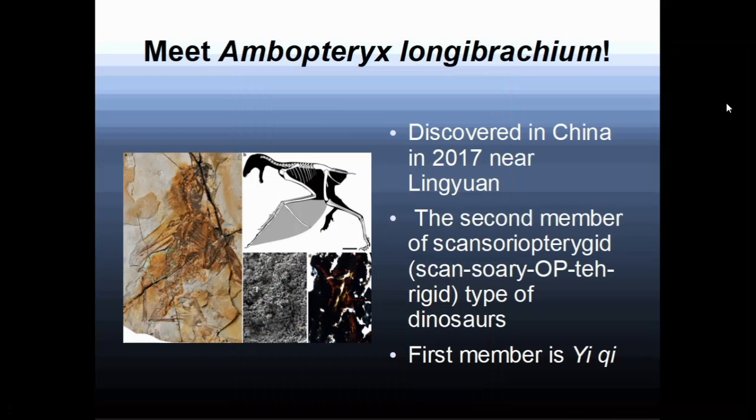So this is Ambopteryx longibrachium. That actually translates to both wing, long brachium, or long arm. It was discovered in China in 2017 near Linguang, in the northern area of China. It is the second member of the scansoriopterygid type of dinosaurs. And yes, I have started to put in those pronunciation guides because that's how bad I am. The first member was Epidexipteryx. I apologize if I'm butchering that. I'm learning Japanese, not Chinese.